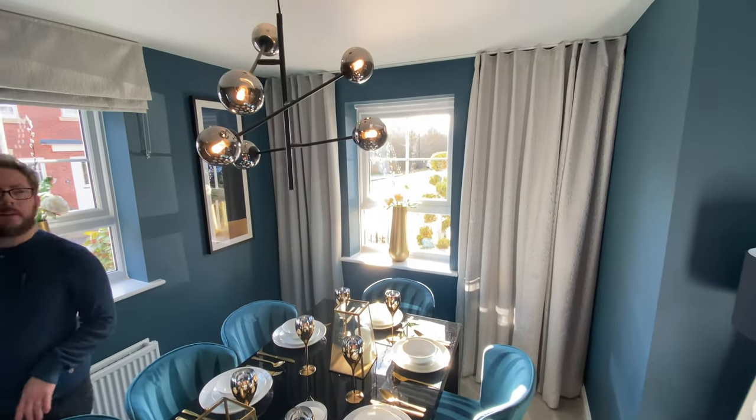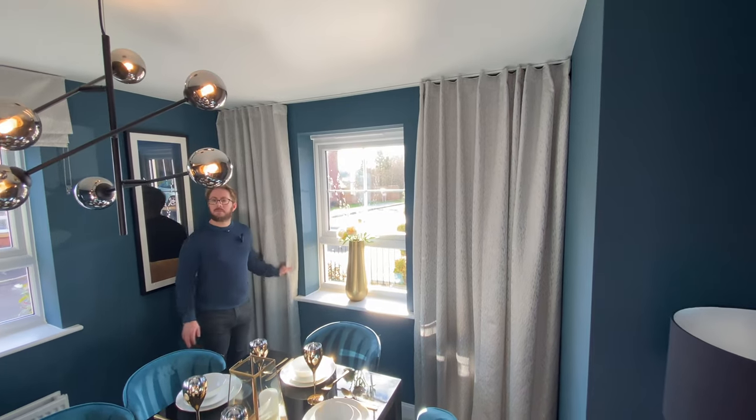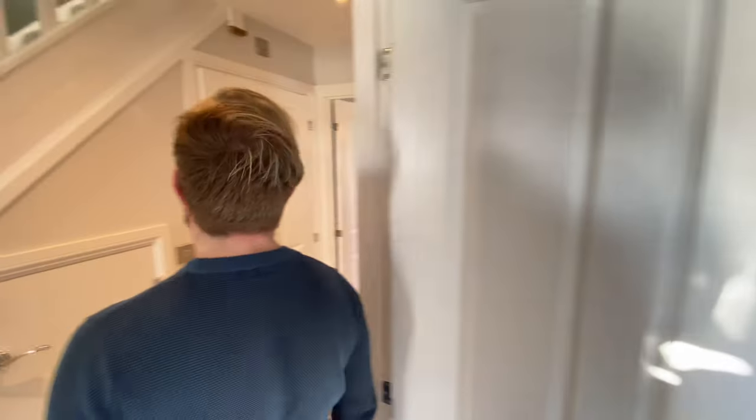I like the curtains that go along the entire wall. They're funky, very, very nice. If you were to close them at night and you're having a dinner party, it would feel really cosy in here. And you could also, if you wanted to, perhaps have a TV put on the wall here. I like the colour. It's a lovely colour.